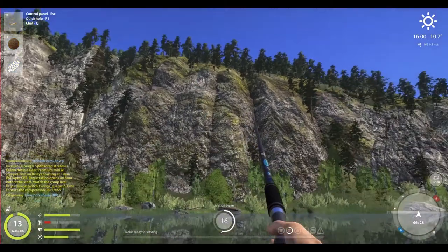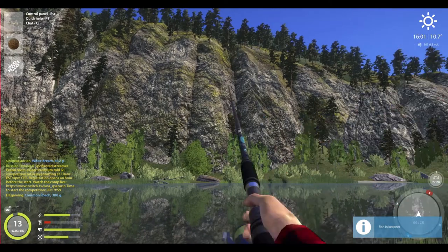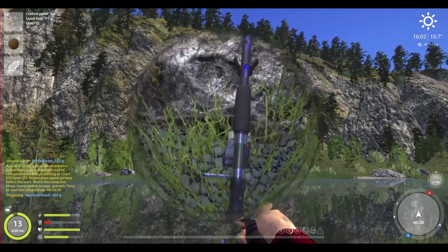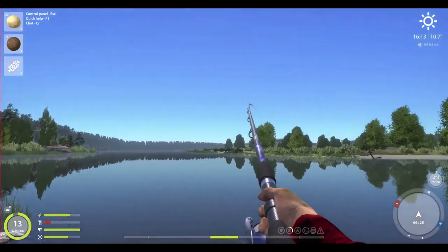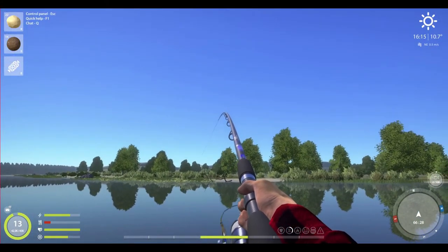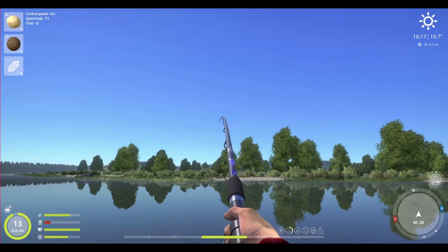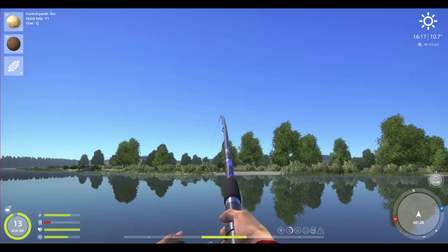Yep, 388. Caught quite a few nice common roaches. Another one over here. One thing we did get is I got a river feeder for this, a 50 grammer. It was acting weird in the channel at night.